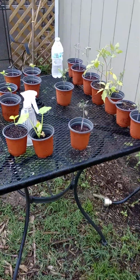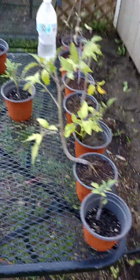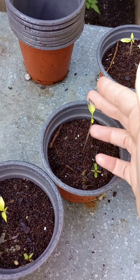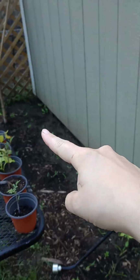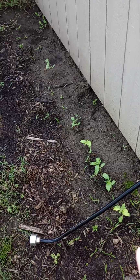Over here, I've got a lot of loan starters that some still need to find a home and be put in the ground pretty soon. Others are just so dinky. I don't believe anything is ever going to come of them. But I've got some herbs I started too. And then over here, behind the shed, I'm going to have a line of sunflowers. And I'm actually going to lay down more today, more than likely.